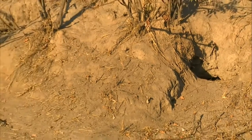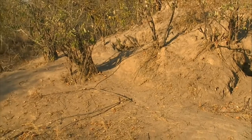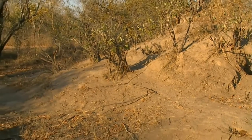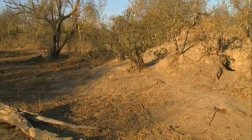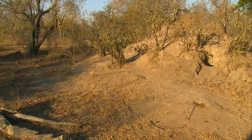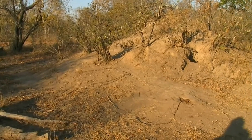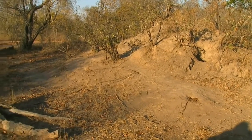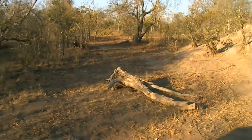Nope. No one at home here. But just judging from the amount of activity around here, I think this is the active den at the moment. Okay. The search continues.